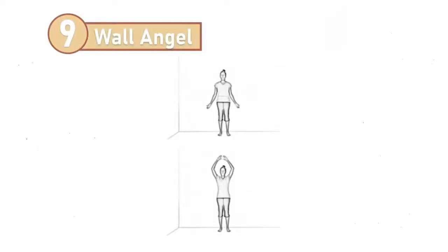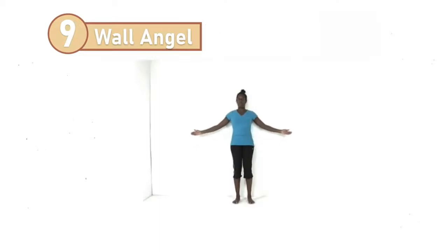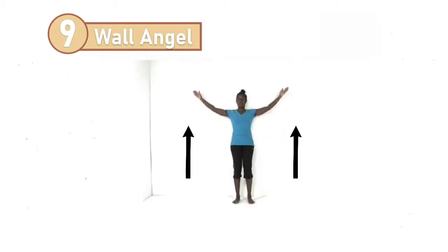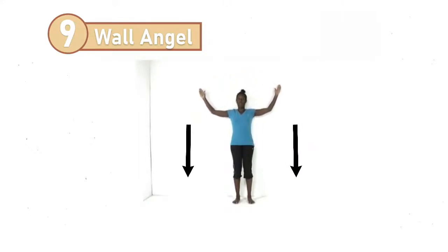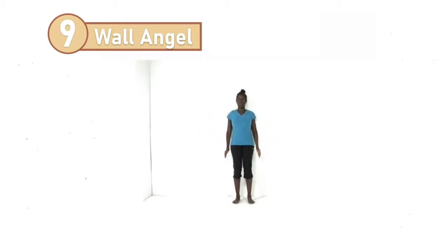Number 9, the wall angel is tougher than it looks. Stand in a good upright posture with your back up against the wall, arms by your sides, palms facing forward. Engage your lower core muscles to keep the trunk and low back in neutral. Nod your chin to neutral. Maintain this position throughout the exercise.